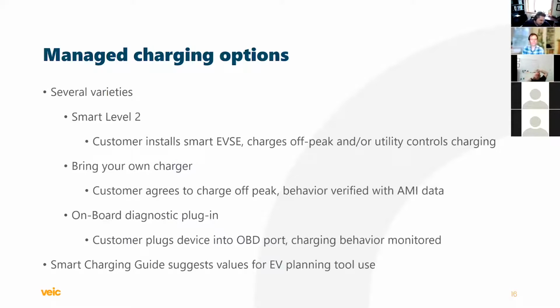I know a lot of our members are not on board with AMI yet, but some of them are, and this is a model that other municipal utilities across the US have been able to implement effectively. And then there is the onboard diagnostic plugin. The customer plugs this into the OBD port, and charging behavior is then monitored. The smart charging guide suggests values for the EV planning tool.